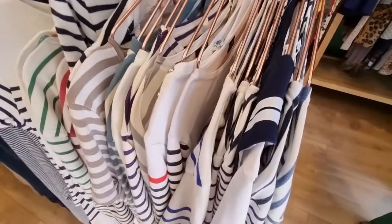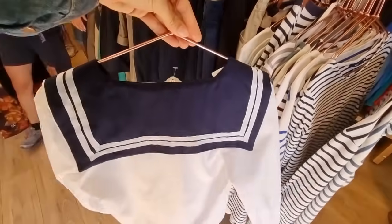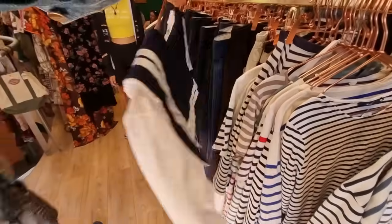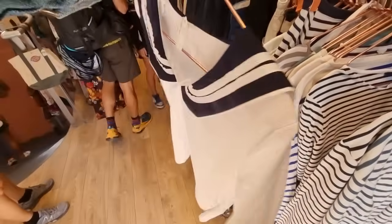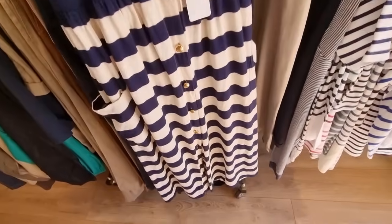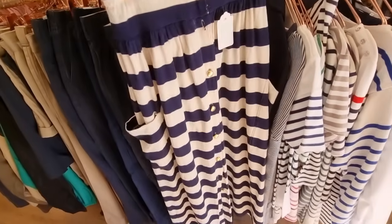Here there's a selection of marine-inspired t-shirts. My favorite is this one, but 35 euros is a bit too much. Anyway, I would totally wear this one. Let me know what you think down in the comments. And now I truly regret not buying this pretty vintage skirt for 30 euros. I've been looking for a similar one for months, but I still haven't found it.